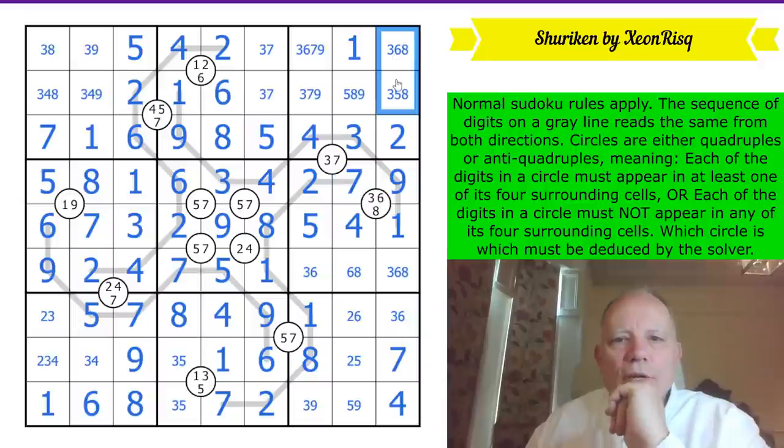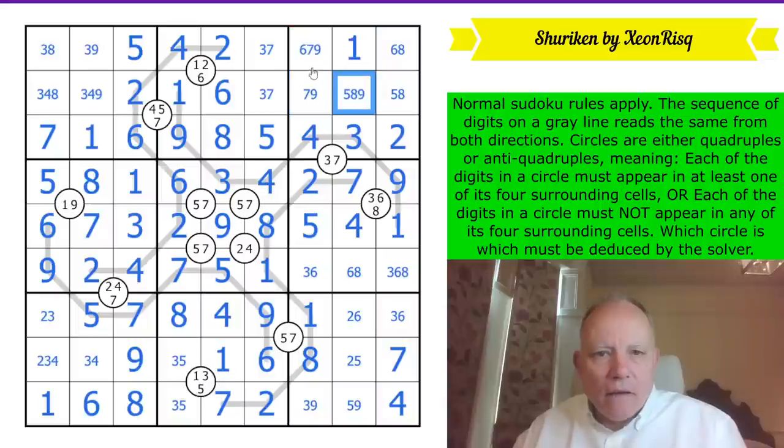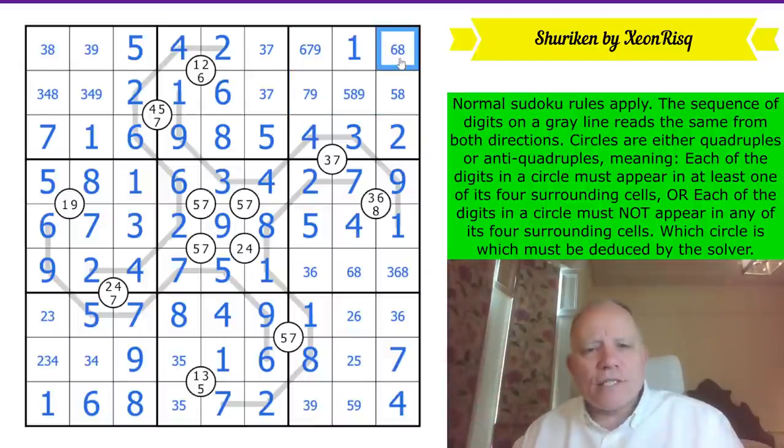There's more. Oh, those can't have a... There's a 3 in this box. That's big. Something. Come on. Something's been done. Oh, this is... There's a blinking huge Y-wing. These are so hard to spot. That is so cruel at the end of this. I don't know. Maybe I'm missing something straightforward.